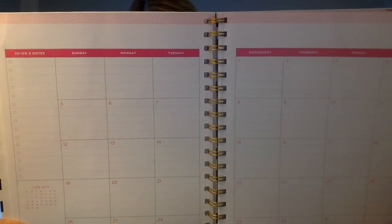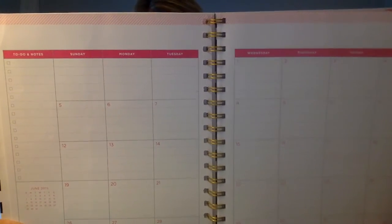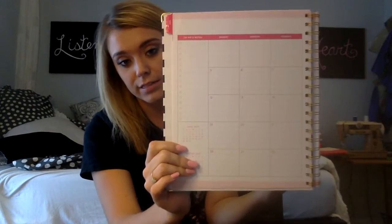That I thought was really neat. This next page is the calendar page. So this is the whole month. What I like about this page is that there is a to-do list over here. I live and die by to-do lists, and I love that there's one on the calendar page because sometimes there's things you want to write down, but you don't have a specific day to write it down in, and I like that there's a spot for that.